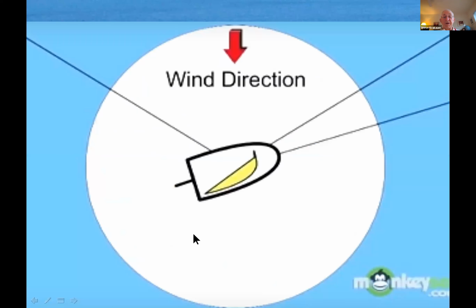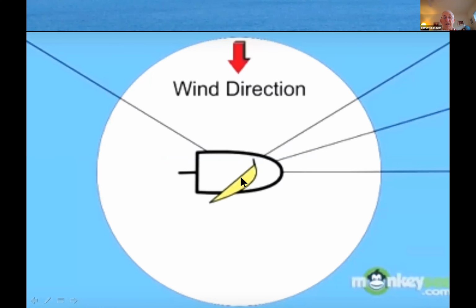So let's look at this a little bit. Here we have just a quick demonstration of the sail trim. This is a close reach, because that's the no-go range. And there's the beam reach. Pretty darn close, isn't it? So the sail doesn't change position. It's the boat that's changing.